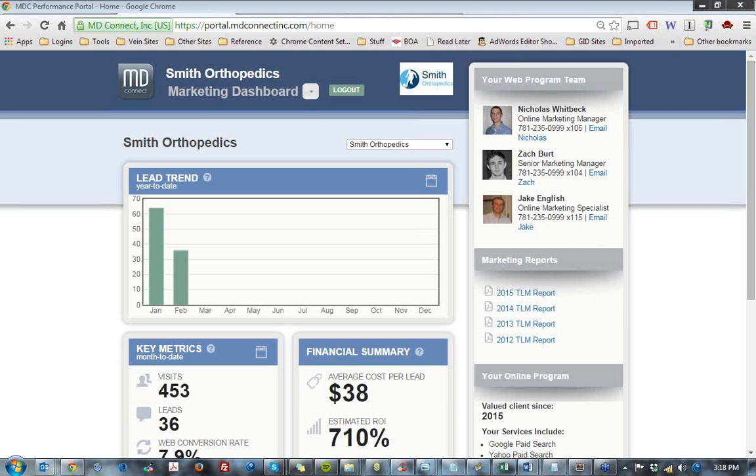Right now it's in the lead activity. Let me just go to what it will look like when you first log in. When you first log in, you're going to see all calls, so you'll see calls under a minute, repeat callers, calls that weren't answered. If you look up into the upper right-hand corner, you'll see another date range selector where you can again manipulate the date range.